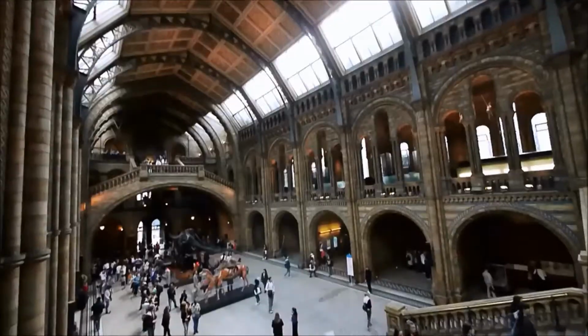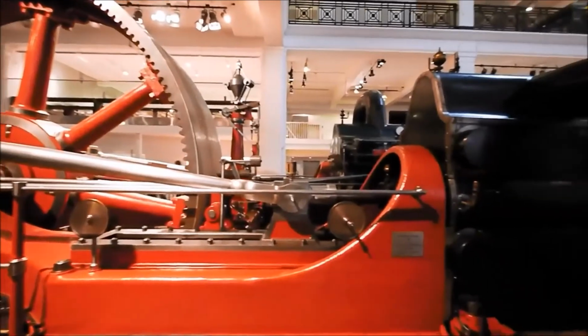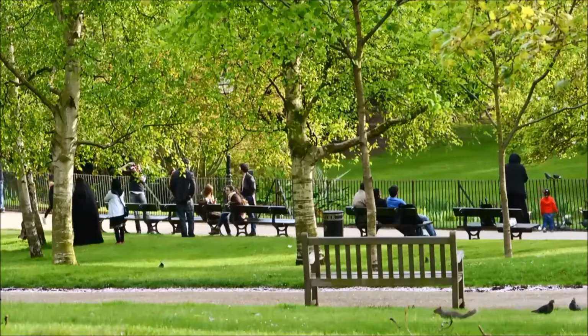For example, London's top museums are based on donations only, and most of them have great exhibitions dedicated for kids. You could always add a visit to one of London's great parks, which are packed with things to see and do. Just plan your schedule smartly.